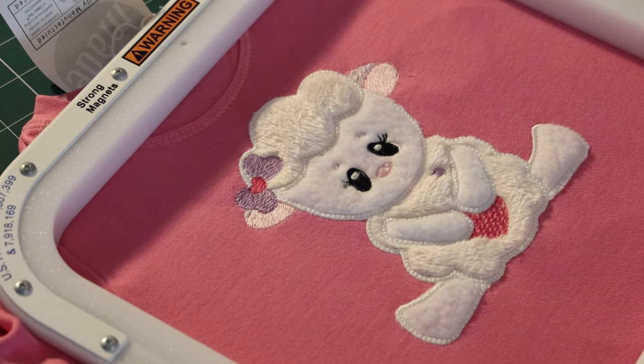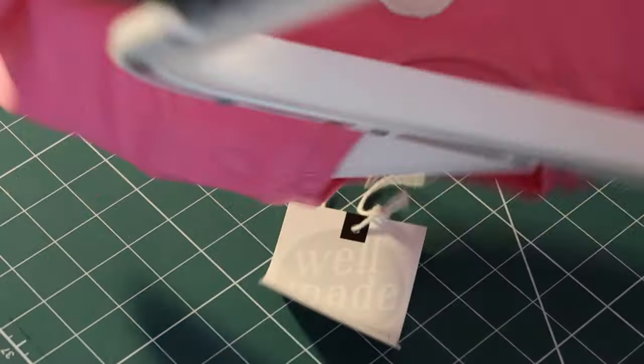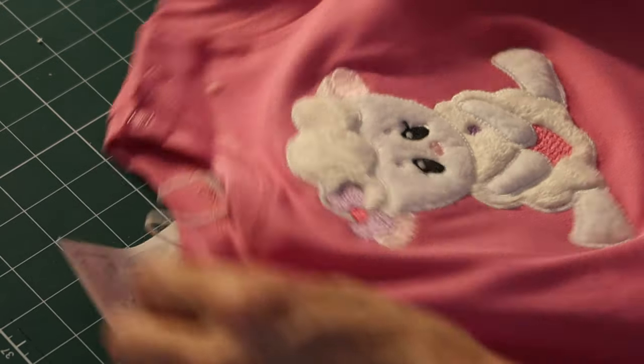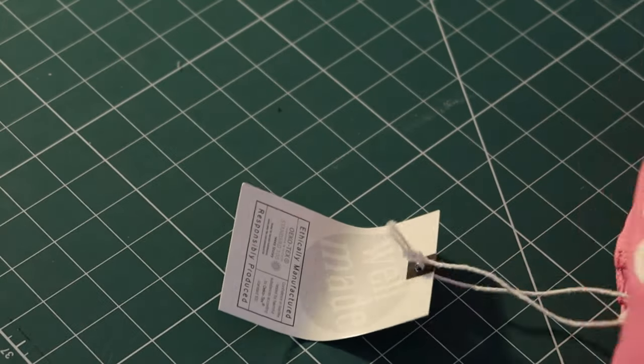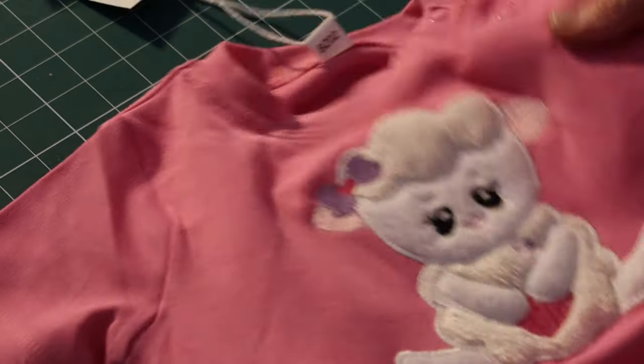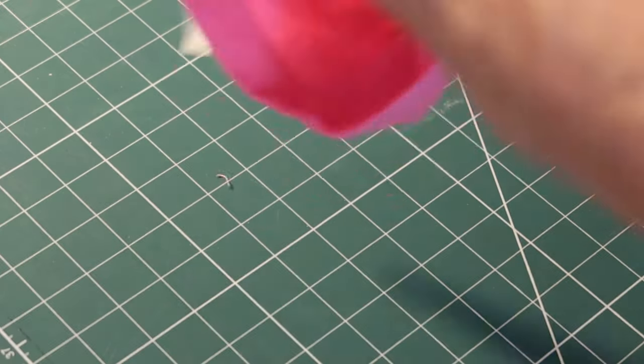I'll pop my heat press on. Heat that up a minute, so we can press this. Okay, let's have a look. That looks lovely. Isn't that nice? Look at that. Looks alright, doesn't it? Let's take this off the back here.